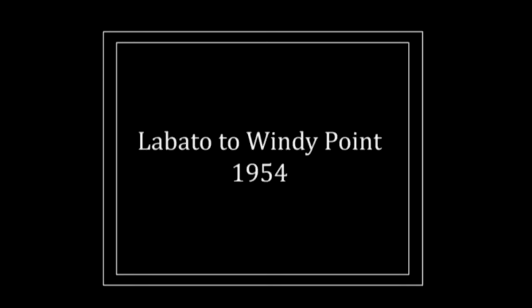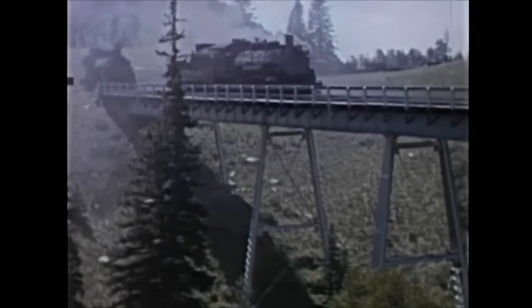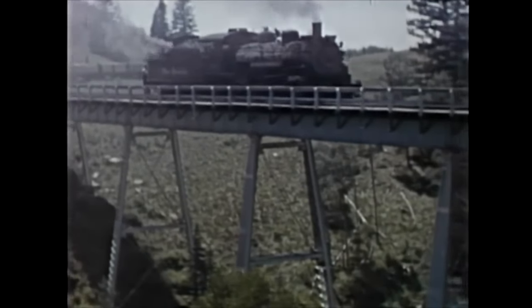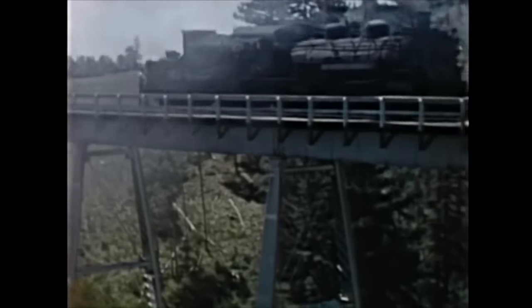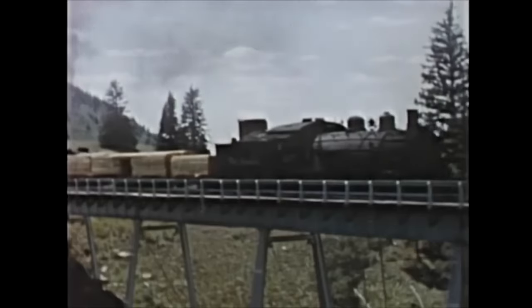Next, Andy focused on the portion of the San Juan extension between Lobato and Windy Point, just below the summit of Cumbres Pass. Now, as a practice, the Cumbres and Toltec never runs two locomotives coupled together on this bridge. Yeah, always, you're right. Was that a DNRGW practice as well? Oh, same thing. This was supposed to be a separation.